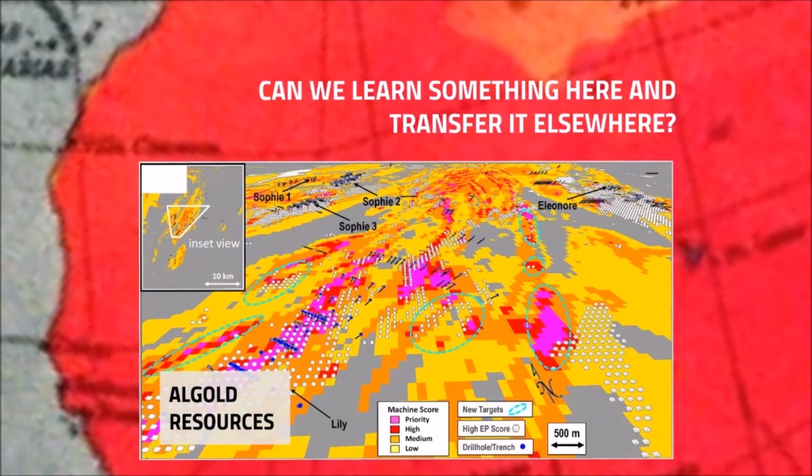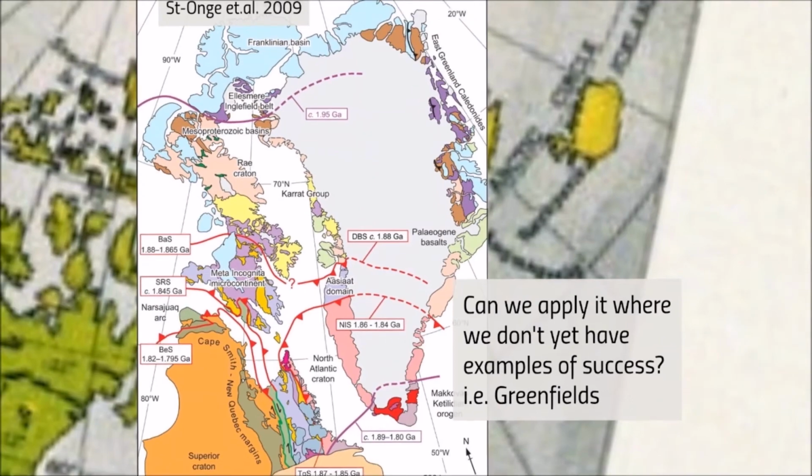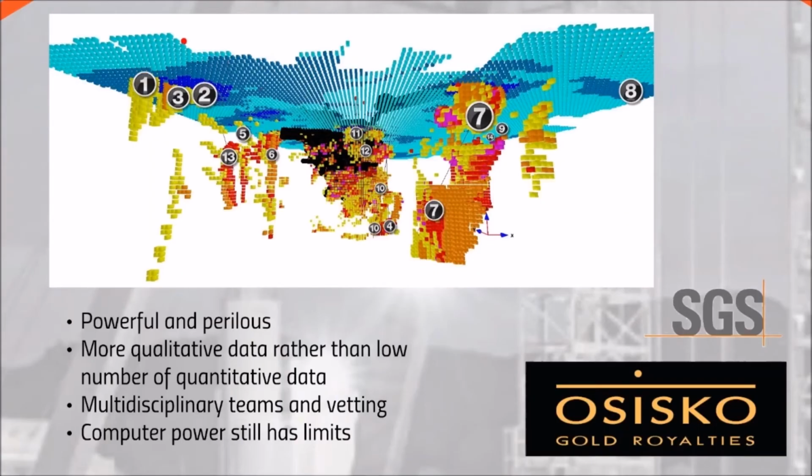And then take what we learned there and apply it somewhere that we don't have examples. So, let's say we have the exact same rocks in Greenland. Can we take what we learned and apply it somewhere else? And that's going to be a very difficult project. So powerful and perilous.